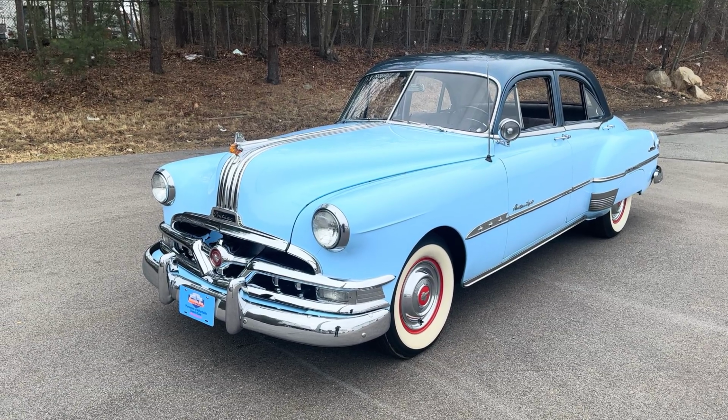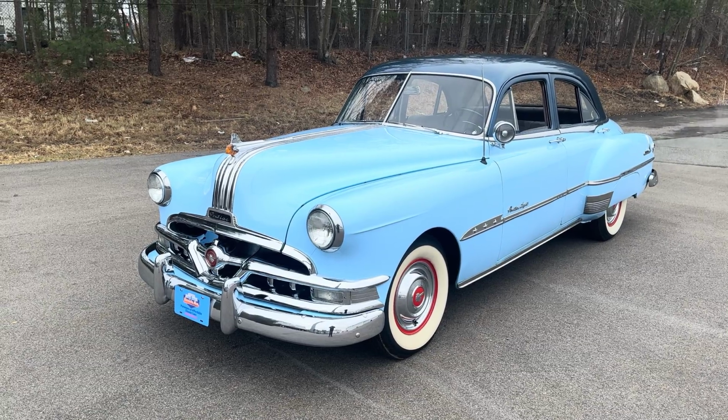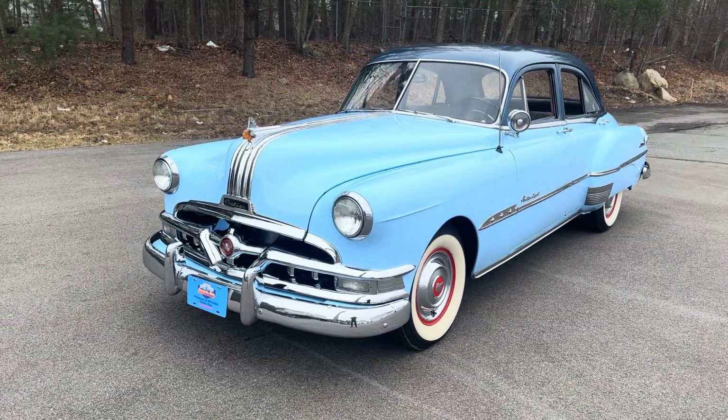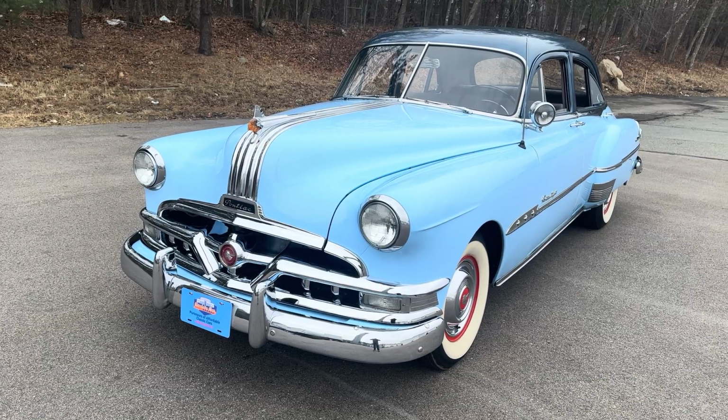This car absolutely blew me away when it arrived here. Couldn't wait to show it to you guys. I got some more fun stuff coming. We've got some Pontiacs in the mix, a lot more Pontiacs in the mix, actually. I'm going to be known as the Pontiac guy, I think, this year. But that's a good thing. I love them. Keep them coming.